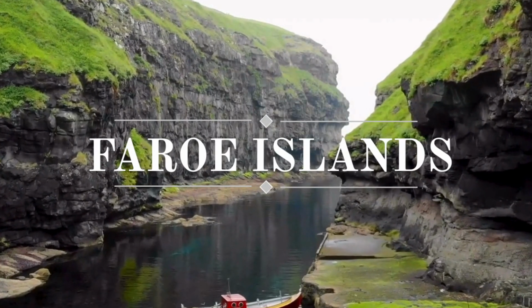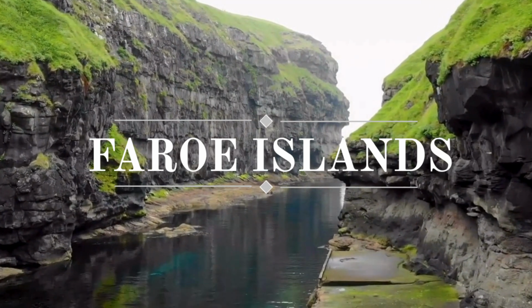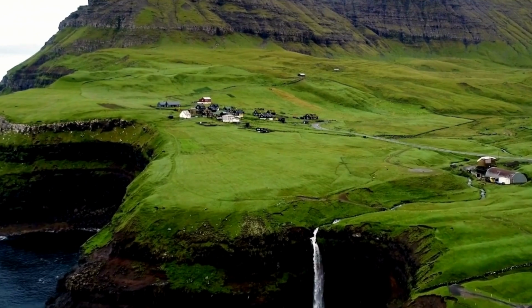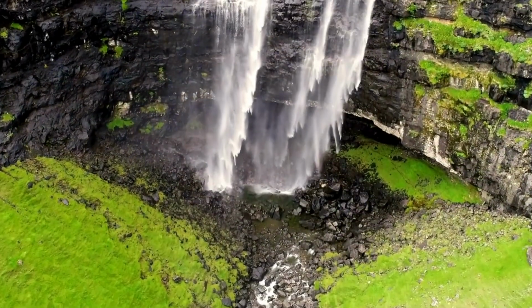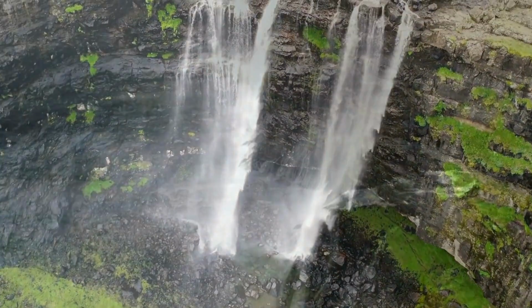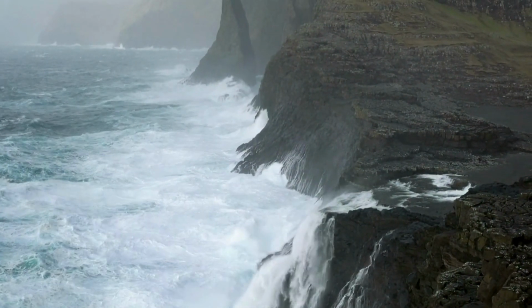Number 2. Faroe Islands. When visiting the Faroes, you are never more than 5 kilometers away from the ocean. The countryside is dominated by steep mountains, and there are about 70,000 sheep and some 2 million pairs of seabirds, including the largest colony of storm petrels in the world.